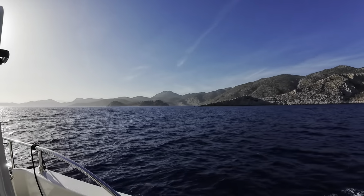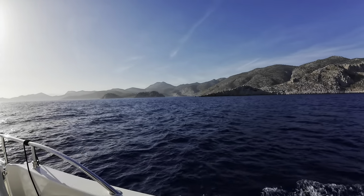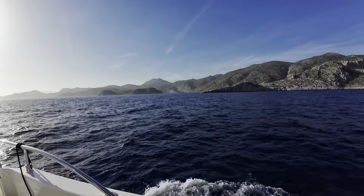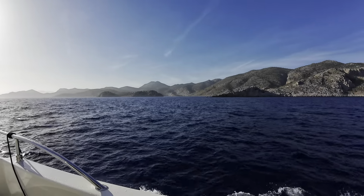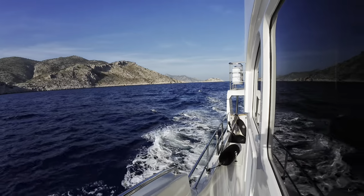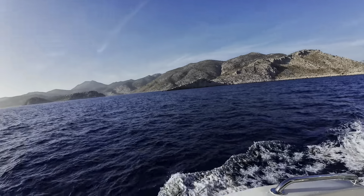Okay, there's our home for the night. We are going to go into that little harbour and anchor up. We're now 3 hours out of Marmaris on our way to Bodrum, so we've got about 6 hours to go tomorrow. Looks gorgeous. Another day gone and a whole lot more learned. So much to learn.